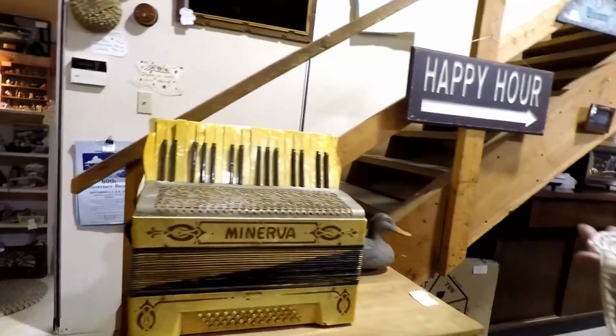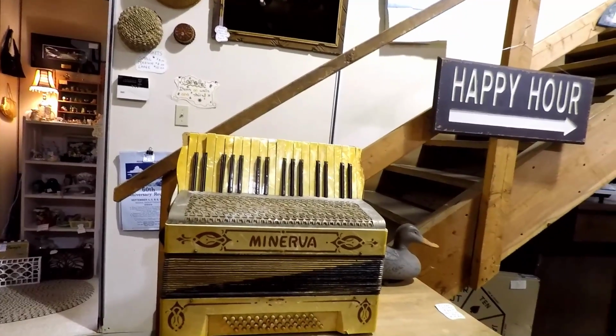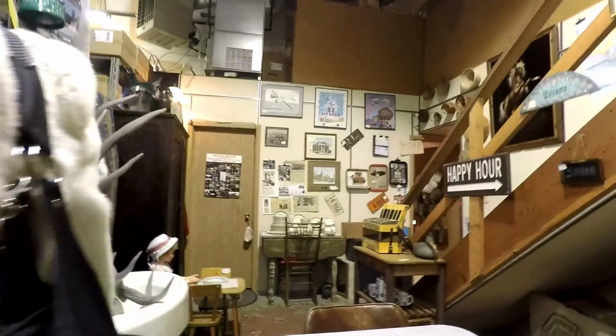Oh, the devil's instrument. Oh, yeah. That's an old one. Yeah, the devil might have actually owned that exact one. Yep. Check out upstairs. Sure.